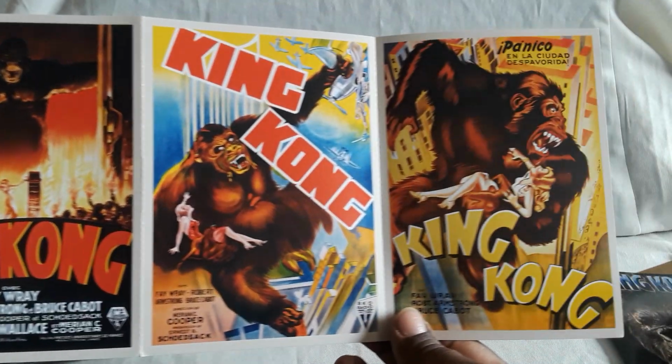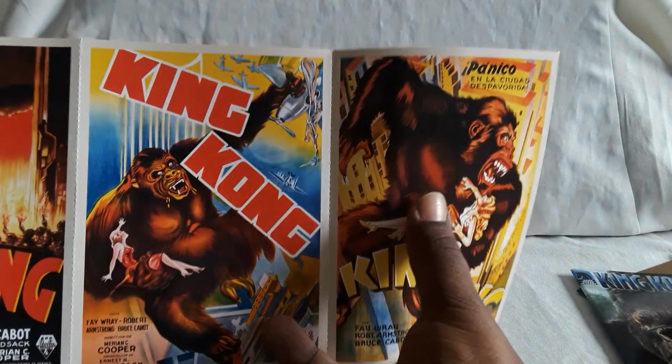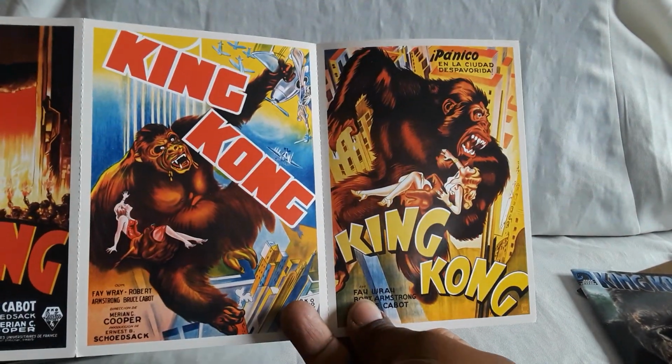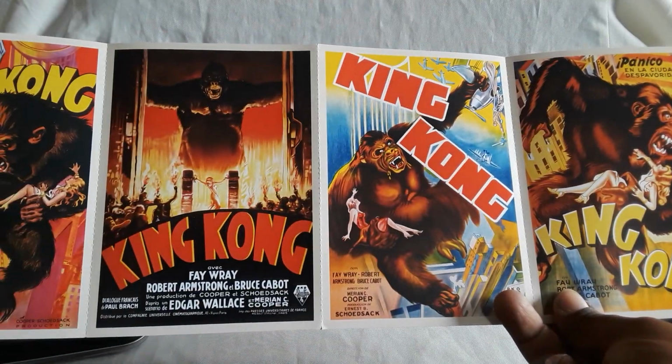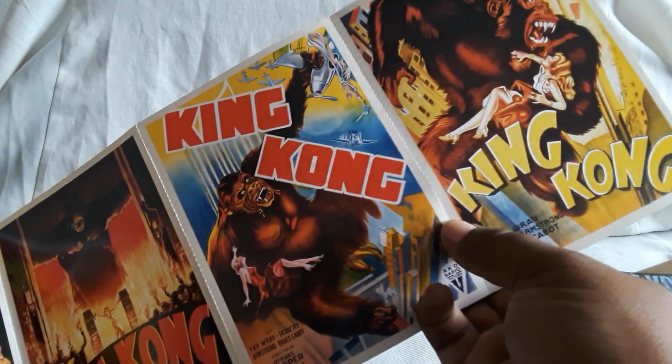Yeah, look at that. It's cool. One looks like, I think that one's in Spanish. And that middle one, we actually have this on a different release, so I'll get into that in a little bit. And there's nothing in the back. And these are all still attached together. So I'm going to keep them just like that, just so they're nice and protected.